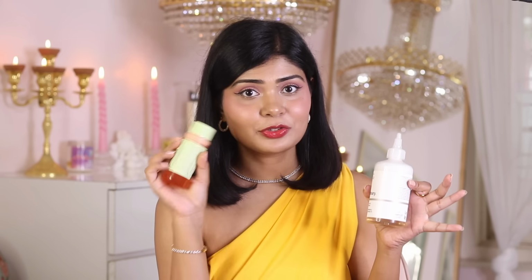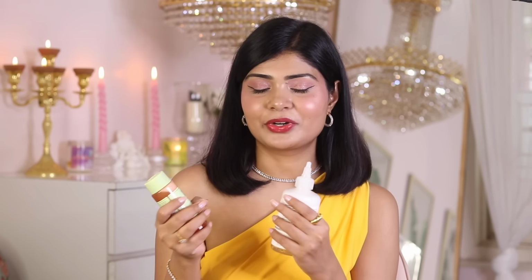And the other one that is much more affordable as compared to the Pixi Glow Tonic is the 7% Glycolic Acid Toning Solution by Ordinary. Both of these are so good, but I prefer Pixi Glow Tonic just a little bit more. But both of these are so good. I use it sometimes on my body as well, glycolic acid, and as well on my scalp.